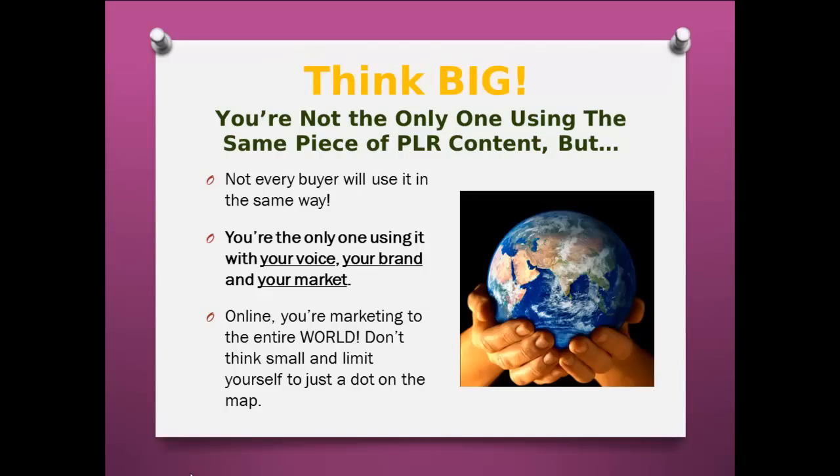Which brings me back to making it unique, making it yours, and making it fit your branding and your market. So don't limit yourself by thinking small or thinking in the frame of mind like you're just a dot on a map in a little town. You have the entire world ahead of you.